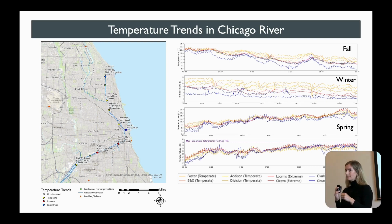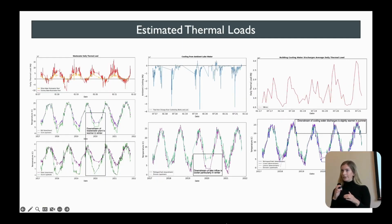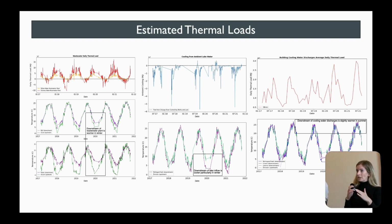Next slide, please. And so we calculated the thermal loads for wastewater, exchange with Lake Michigan, and building cooling discharges. We found that wastewater definitely has a warming effect in the winter and kind of this dampening effect, slightly cooler in the summer. We found that exchange with Lake Michigan leads to cooler temperatures in the winter. And then the building cooling water discharges do have this kind of slight increase in the summer warming when they discharge that water.